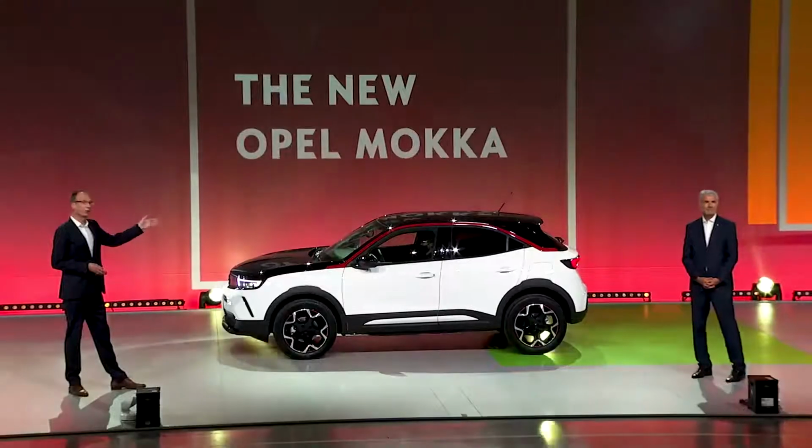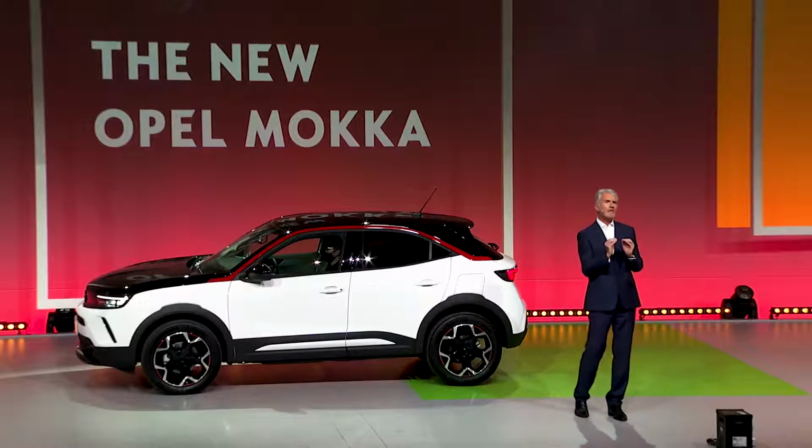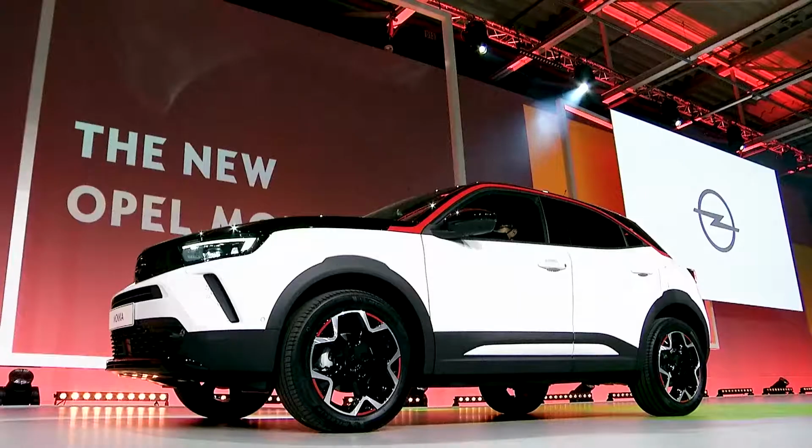This is the new Opel Mokka. We are immensely proud of this car. I love this car. The Opel Mokka proportions are perfect, with short front and rear overhangs, a wide stance, and large wheels planted at the corners. You sit higher in the Mokka, but the car doesn't look high. We didn't want it to look like a little box. We wanted it to be sporty and dynamic.